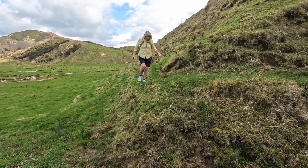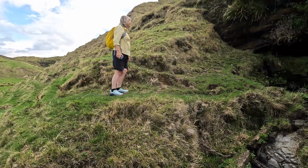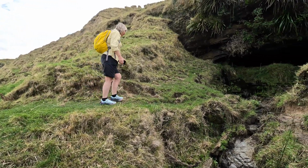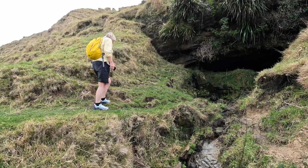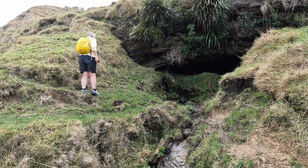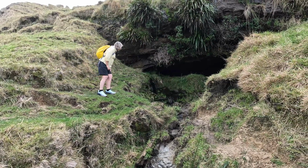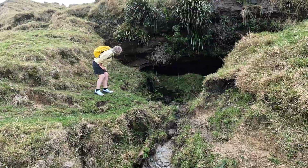Used to be a bit of a cave up here with water coming out. Oh, look at that. Sort of in my imagination I have Cook coming up to get his water from here, but it's recorded that he dug a well. Oh, okay. I'm not sure where that would have been, but it's an interesting cave, isn't it? Wow, yeah, I like that.